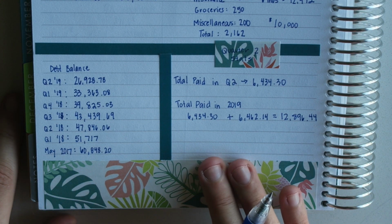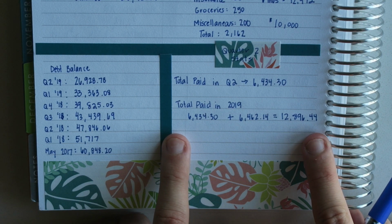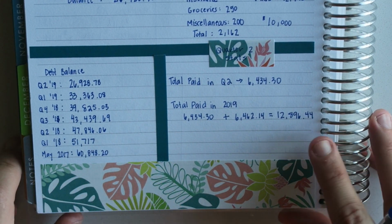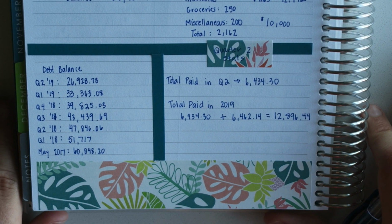Now, I think that's crazy because what that tells me is that I could have my fully funded emergency fund in just 6 months of sticking to this gazelle intensity, right? That's what that's saying, right? 12,000 up here, and then I need 12,896 if I did that way. To me, that's amazing, and that's some serious progress there.